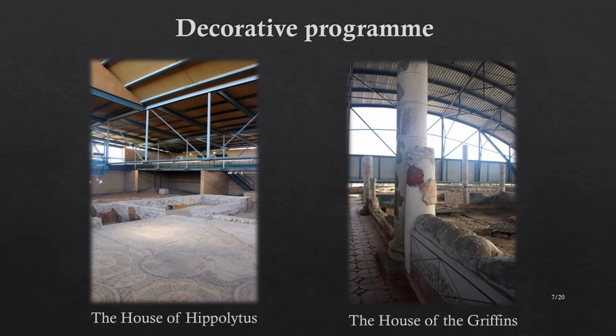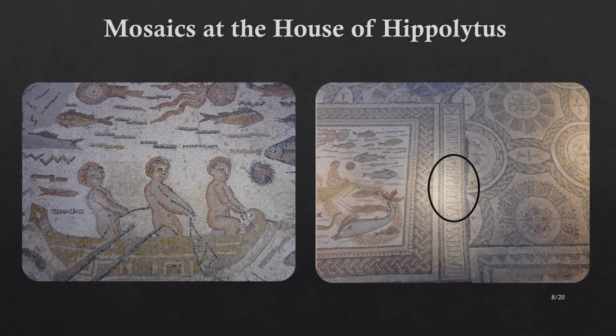However, we like to focus on the mosaic at the house of Hippolytus, specifically the central one from the 3rd century AD. It has a high artistic value. The main scene follows a North African tradition representing three cupids fishing on a boat surrounded by Mediterranean fauna. It also holds important documentary information as the name of Hippolytus, presumably the master of the villa, appears on one of the sides of the central motif.